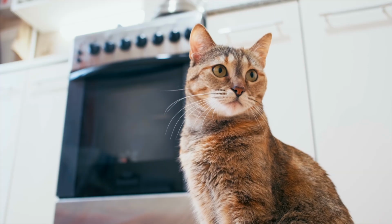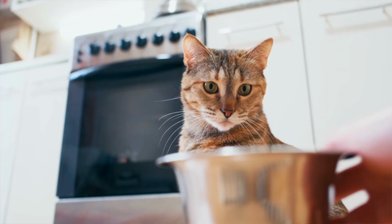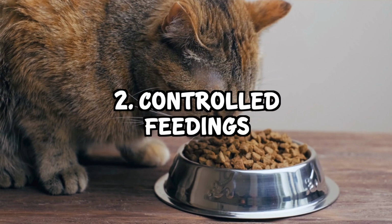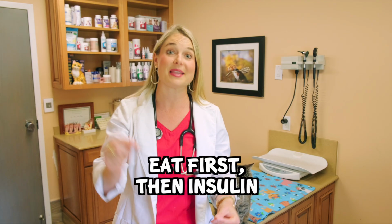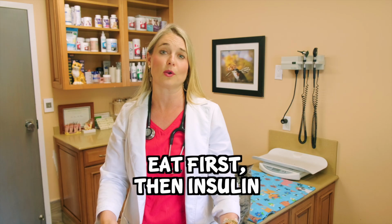Number two is gonna be controlled feedings. You can't feed your cat so much food when they're diabetic, and your veterinarian has probably already talked to you about their new feeding routine with their insulin that they're gonna be getting. They need to eat first, then you give them that insulin to lower their blood sugar. You don't give them the insulin first because that drops their sugar right away. They can get weak, fall out of the cat tree, and it's really scary. They become hypoglycemic, too low of blood sugar. But what you want to do is have controlled feedings twice a day with their insulin.